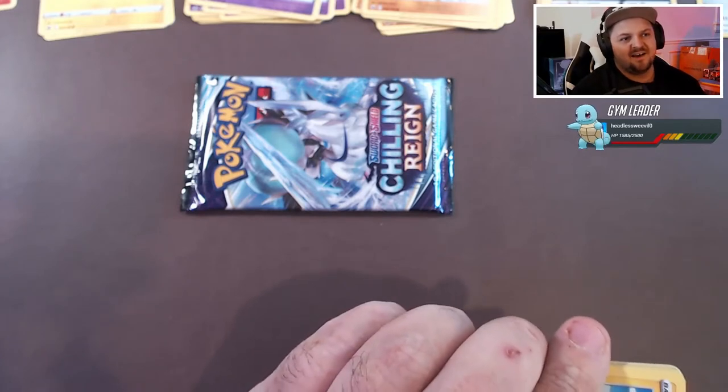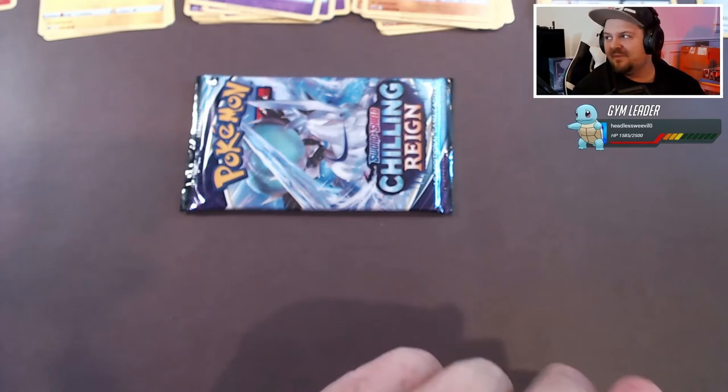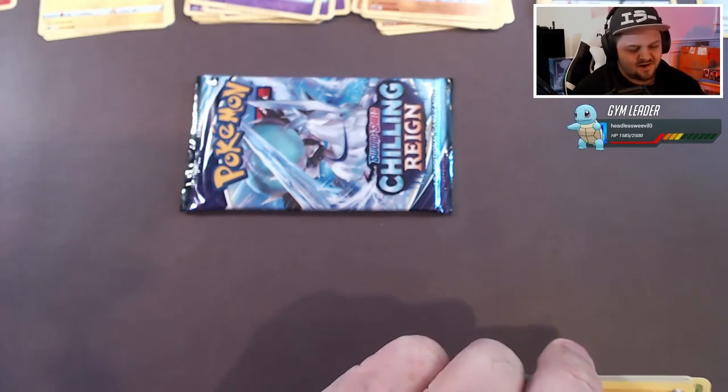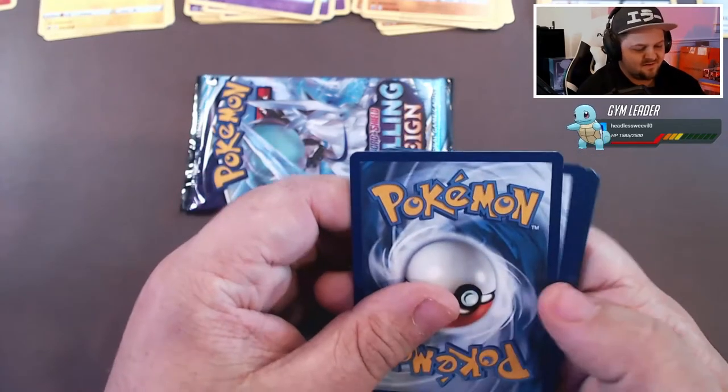And so it's going to have all of the Eeveelutions as cards. And they finally showed off all of the secret rare cards. And it's basically a set in and of itself. So it's going to be impossible to pull anything that you want.